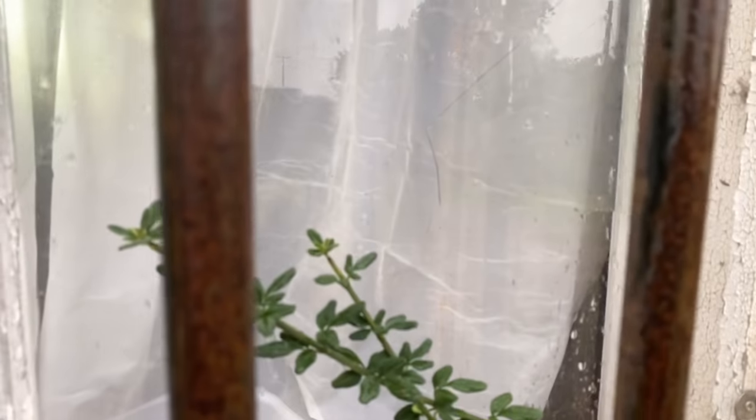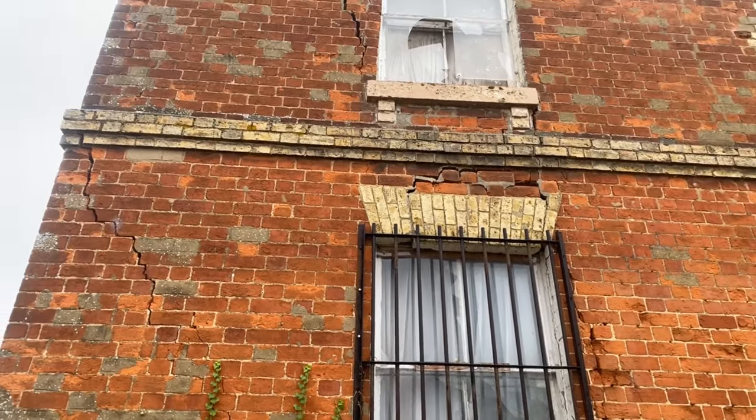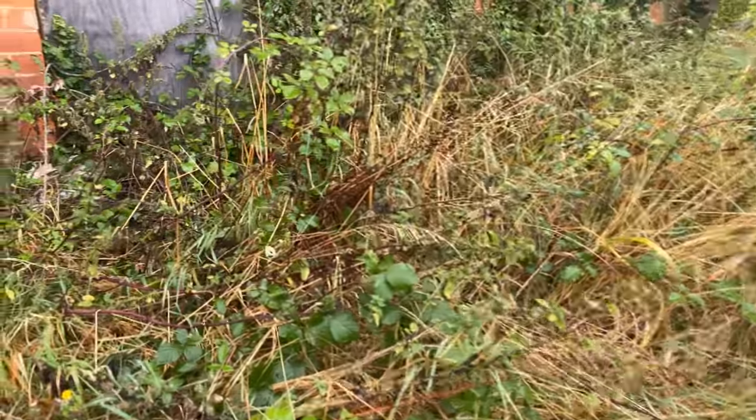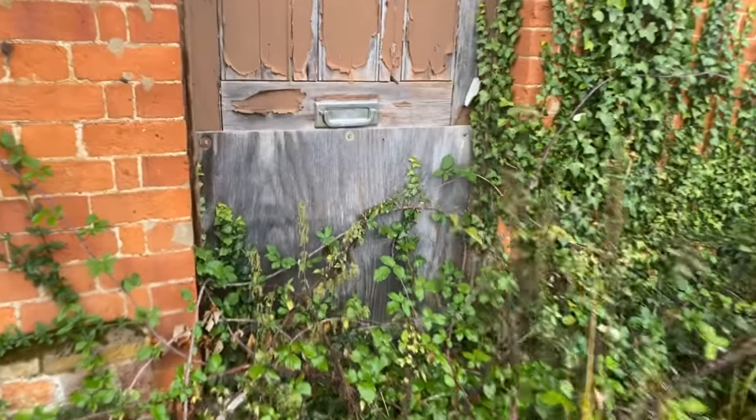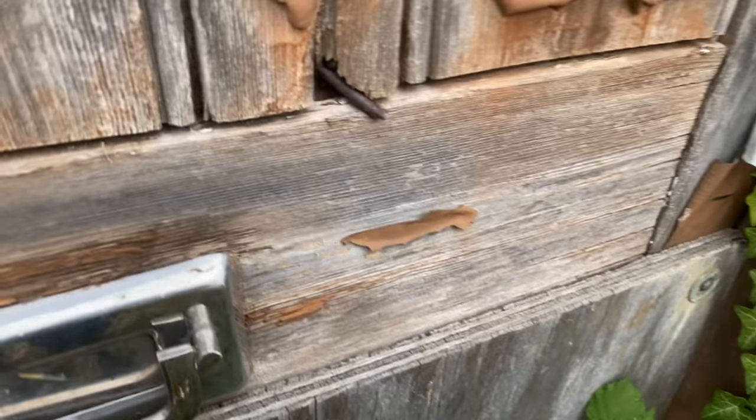That's a shame, because you can't actually see what's in there. They've actually fixed it at one point, though. Look at the top here. It's like a plastic cover over it. Yeah, they've actually repointed it up there, though. And it's come away again. I don't think a bit of cement's going to hold a house together. Ooh. Now, there is a letterbox there. Hello? Anybody in? Even the letterbox has been screwed. You can't see through there. Definitely fortified, isn't it?